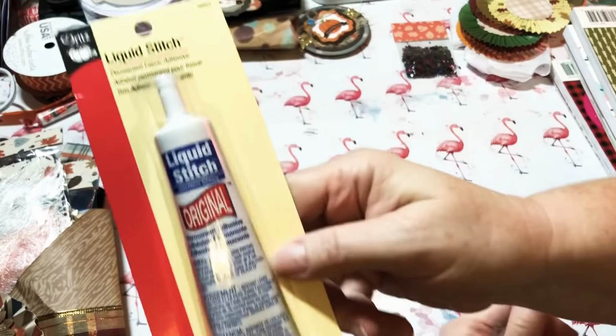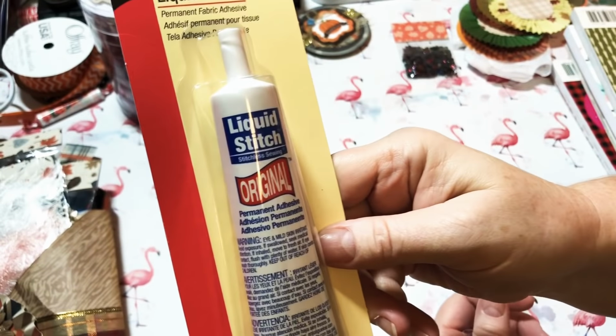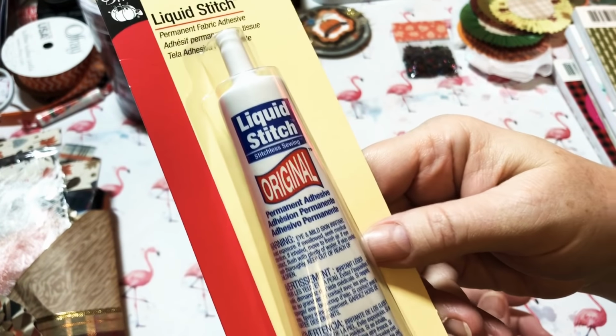And I have a project that I'm going to be doing, and so I bought some liquid stitch. You'll see what I'm going to use with this soon.